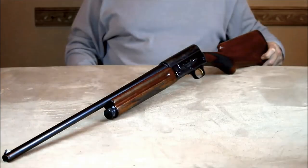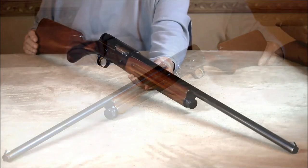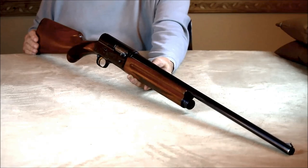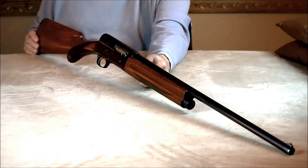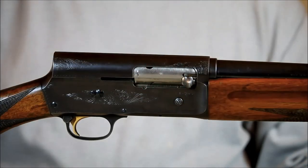This example was produced in Belgium. The A5s produced in Belgium are considered somewhat more collectible than the A5s built in countries like Japan. Don't misunderstand, the Japanese-made Brownings are extremely fine shotguns. It's just that, from a collector's perspective, the Belgian-made A5s are a tad more sought after, especially the Sweet 16s. There's a lot of great videos that go into detail and history about these Browning A5s.